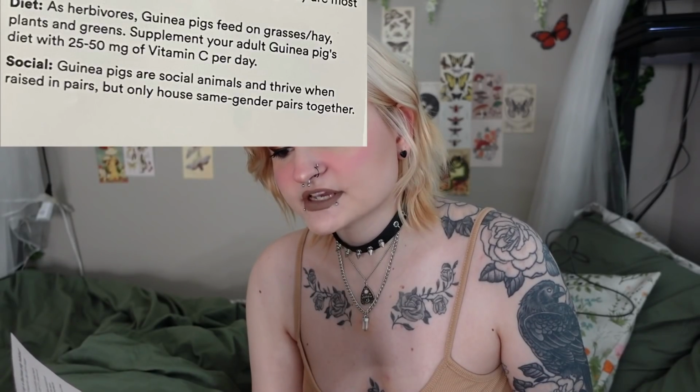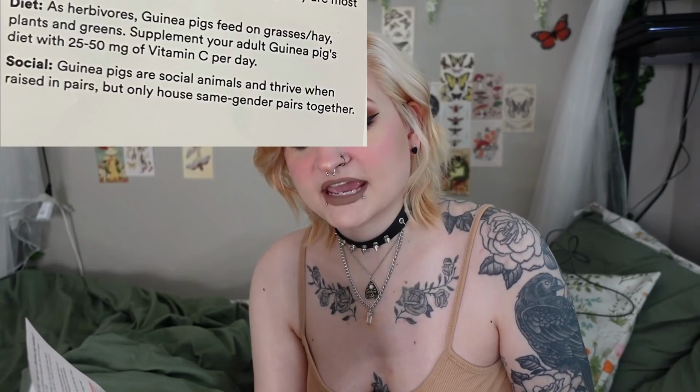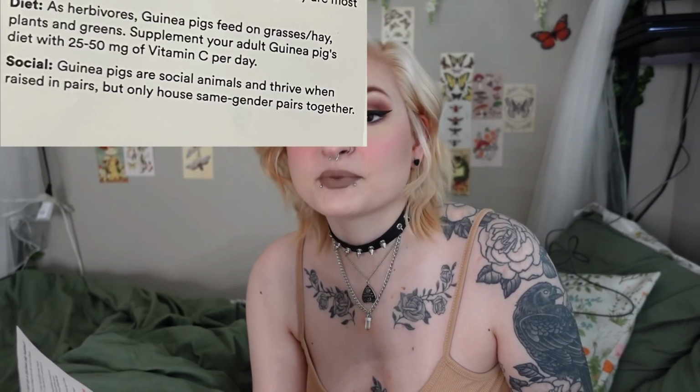As for social, guinea pigs are social animals and thrive when raised in pairs, but only house same gender pairs together. I actually really like that they put this into the care guide, because I believe they did not have anything about having guinea pigs in pairs in their old care guide. Guinea pigs are herd animals. They thrive when they are in pairs or groups, and they can even get depressed and die being by themselves. You as a human can never give them that same amount of social interaction that another pig can. And people try to argue with me on this, saying that I'm with them all day long. You're not.